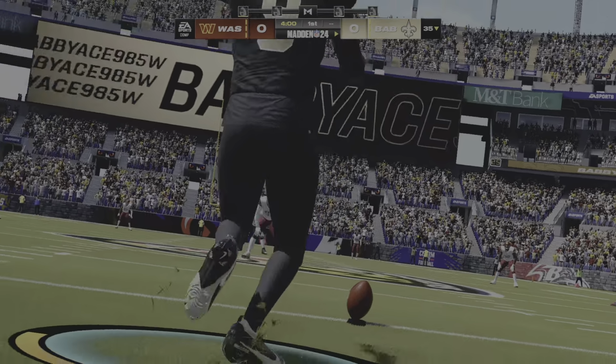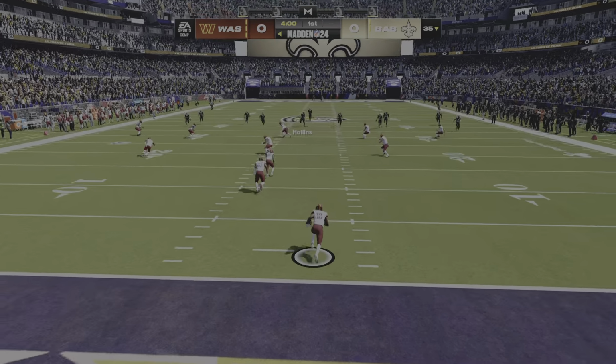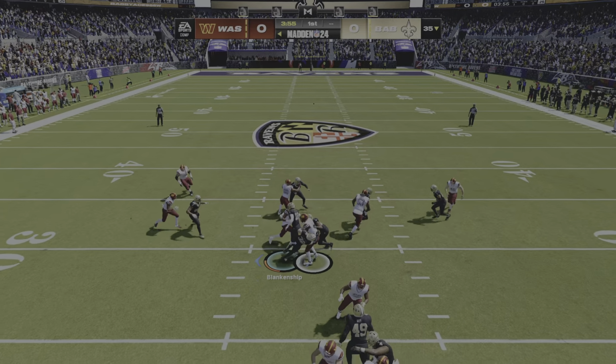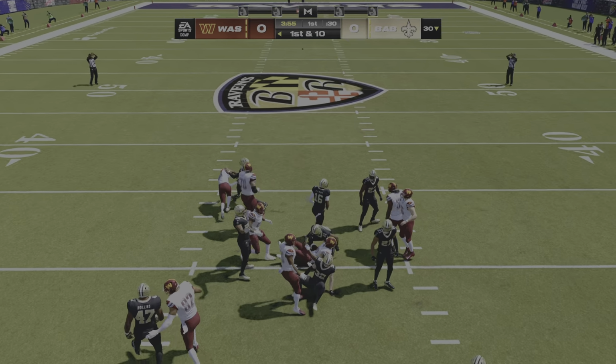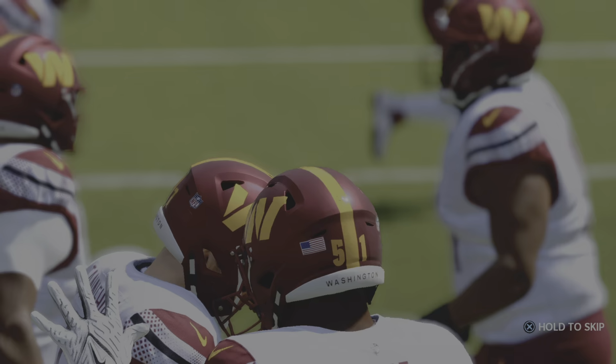Justin Tucker set to boom this one away. And off we go from M&T Bank Stadium. And a nice return sets him up pretty good here right at the 30-yard line. So out comes the Washington offense onto the field.